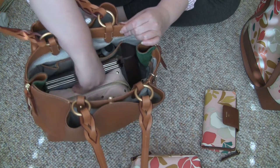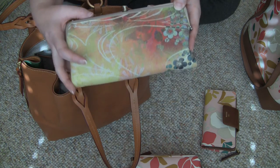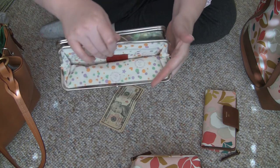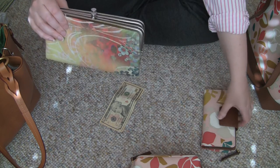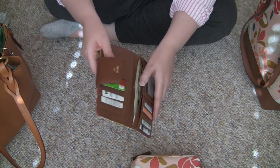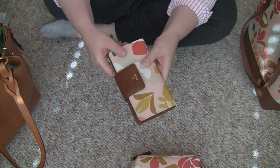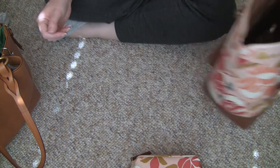my wallet first. Here's the wallet I've been carrying. It's a Hobo Lauren wallet. And then it has two side compartments like that. So I'm going to be switching into this wallet. Okay, I've switched into this wallet. I put the cash back there, cards there, and I did not use this zipper thing because I usually keep a separate coin case. So there's that. Let's put it in the bag.